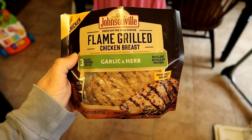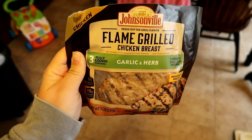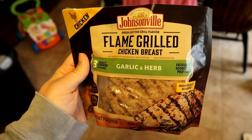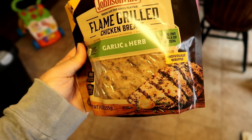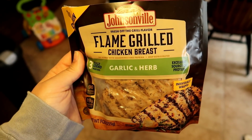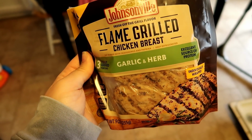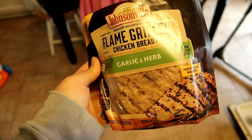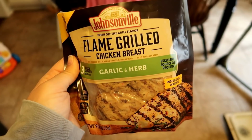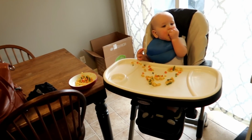A couple other ideas to show you guys for dinner that I have been doing. I got these this past week. They are the Johnsonville flame grilled chicken breasts, and they're already cooked chicken, and they are not very big at all, and they're individually wrapped. It comes with 3, and they have different flavors, but I just got the garlic and herb, and you just put this in the microwave for like 60 seconds, and I have been just cutting this up and giving him little bite sizes of this, and he really likes this. So I'll usually pair this with avocado or with some fruit, something like that.